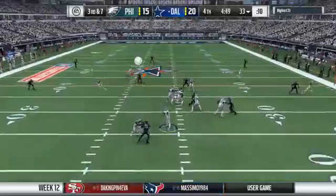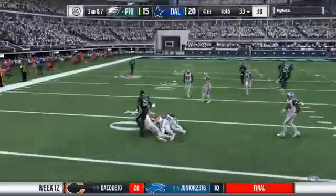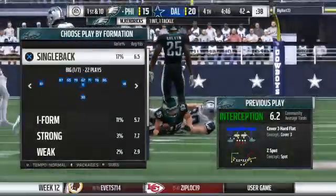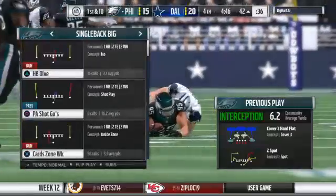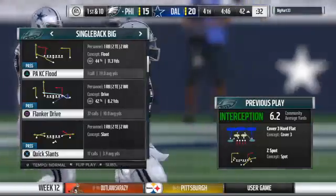Prescott from the gun on 3rd. And look at this. They get the turnover they needed. It's intercepted. It's the linebacker, Michael Kendricks. And they will set up shop in enemy territory at the 42-yard line. Philadelphia getting set to take the field.